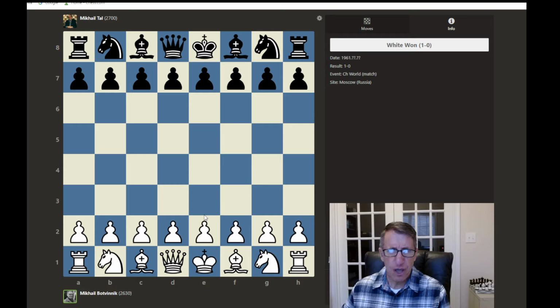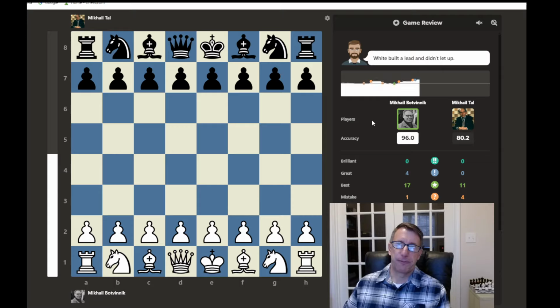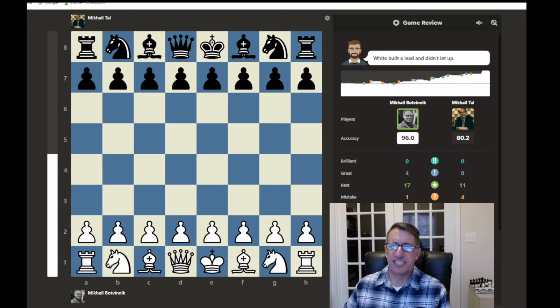So in this game, it looks like Tal is rated higher compared to his opponent, but it should be an interesting matchup between the two. A quick game review here shows that Botvinnik played with 96% accuracy versus 80.2 by Tal, and Botvinnik played at a 2850 rating level versus 2250 by Tal.